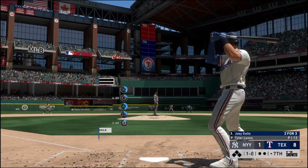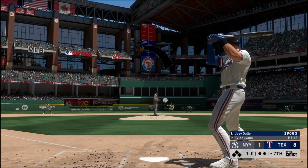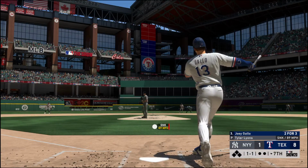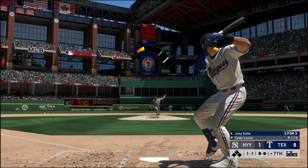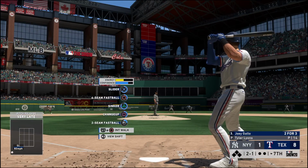He'll step off and try again. The 1-0 delivery. A ball and a strike. Count 1-1. In my opinion, one of the toughest pitches in the game to square up. Just a heavy sinker with good downward action. No offer on that one. 2 balls and a strike.